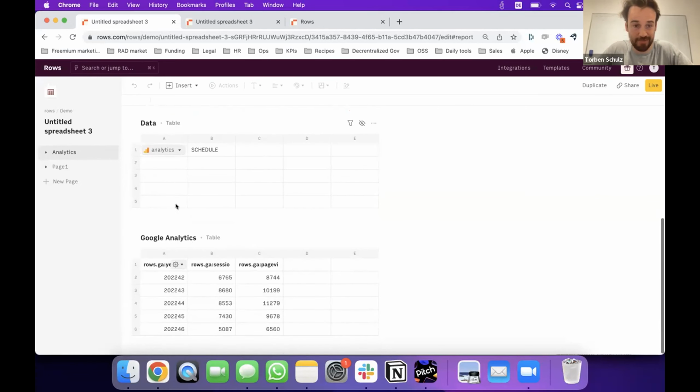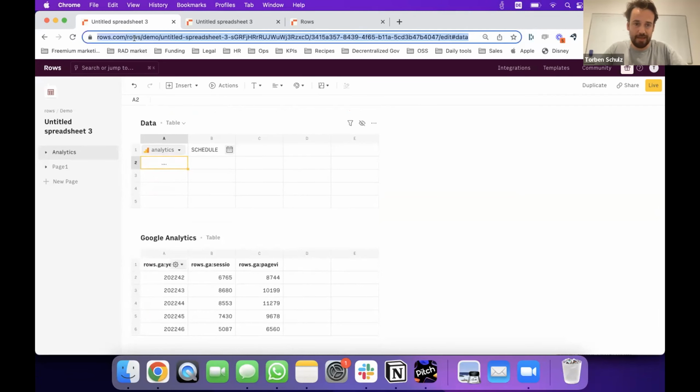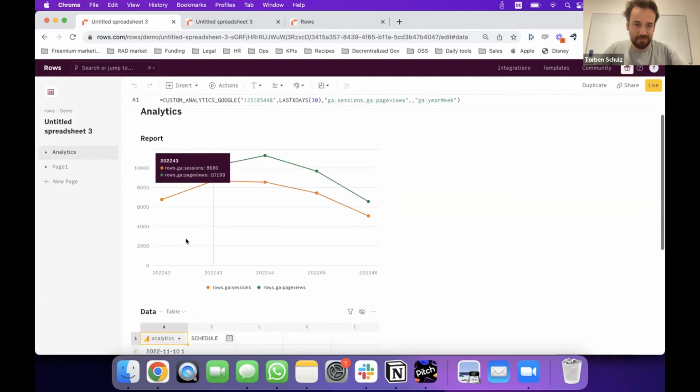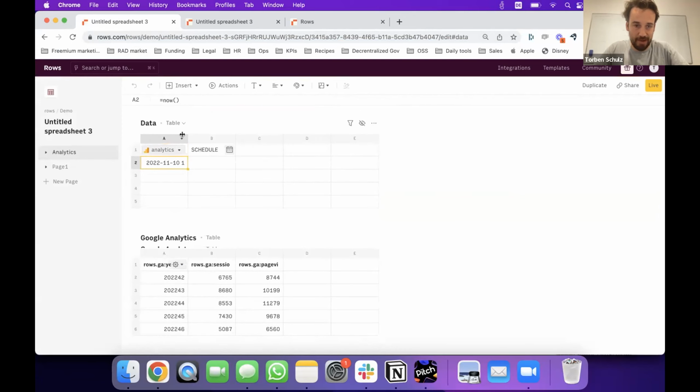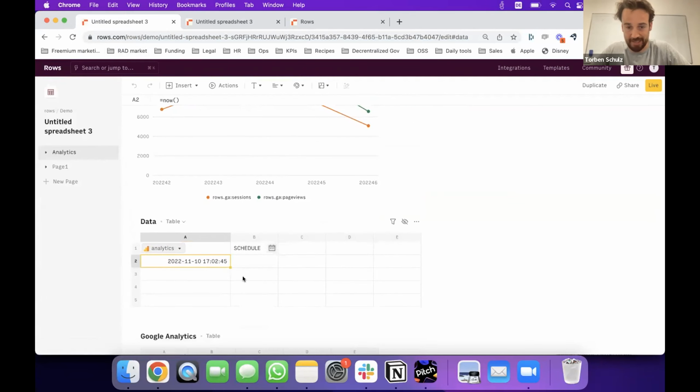This is a fundamental difference between us and Google. So when you load, your functions will not automatically re-execute. If you, for example, have a function now, yeah, now Google is unfortunately letting me down. But if you have this function now, if I reload this page, it will not re-execute. If I reload it, you see it's the same seconds.